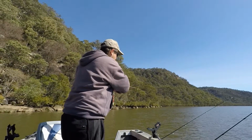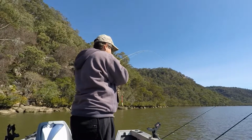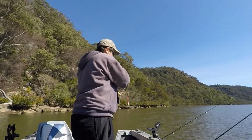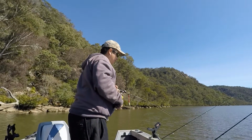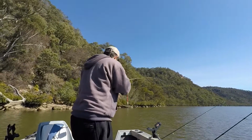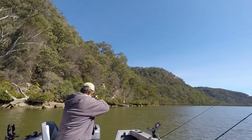I'm only fishing pretty light today. Got a 12 pound braid and 10 pound leader. It's a run out tide, and we're down at Lawtondale. Feels like it's got a bit of size to it. Might just drive it out off this edge a bit.